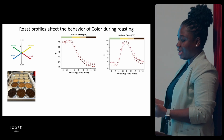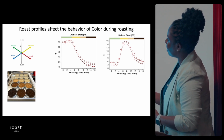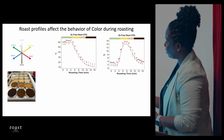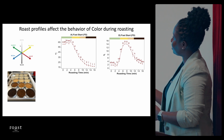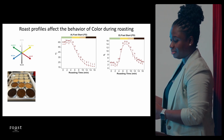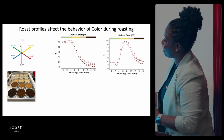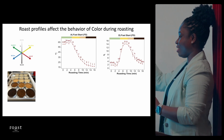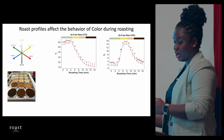Now, if you look at the A curve, you see that it starts from around negative 2, which means more towards the green on the red and green line, and then it increases. That means it's getting closer to the red in the A line, and then as it browns, it gets closer to the red. So that's why I see an increase and then a decrease in the A coordinates.